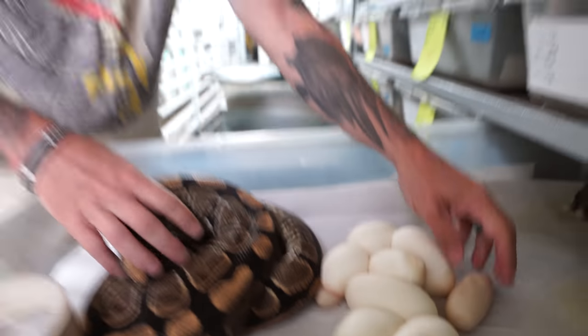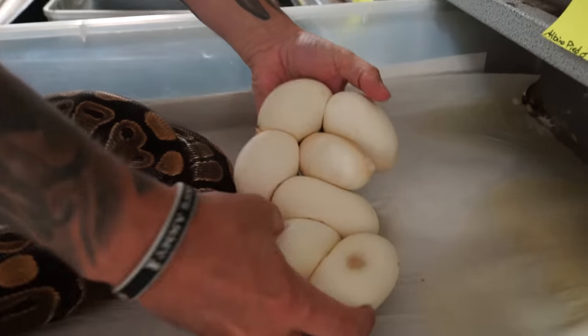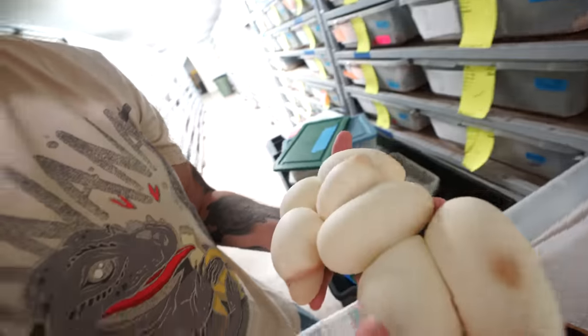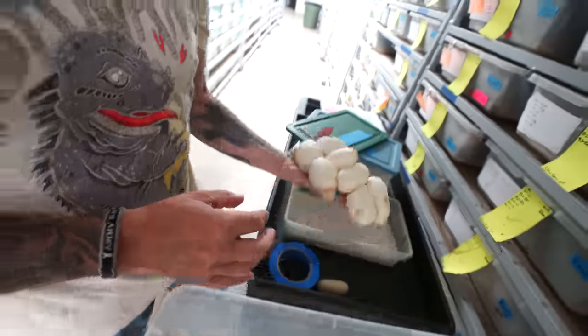Looks like we're good. It's always weird that we always just seem to get one little slugger, just to ruin the mood a little bit. But the truth is I'm still super happy because there's some big eggs right there. Look at the size of those eggs. We got 2, 4, 6, 7 beautiful eggs.